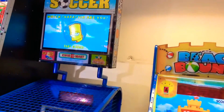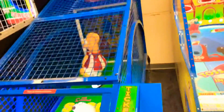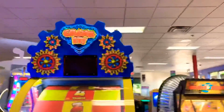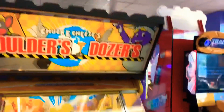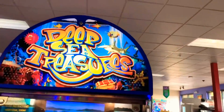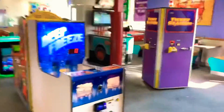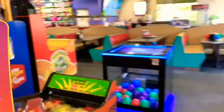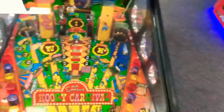The Simpsons soccer. Kind of looks awesome. Crank it. Birthday party. Chucky's Boulders Dozers. Deep Sea Treasures. Deep Freeze. The Simpsons Cookie Carnival Pinball.